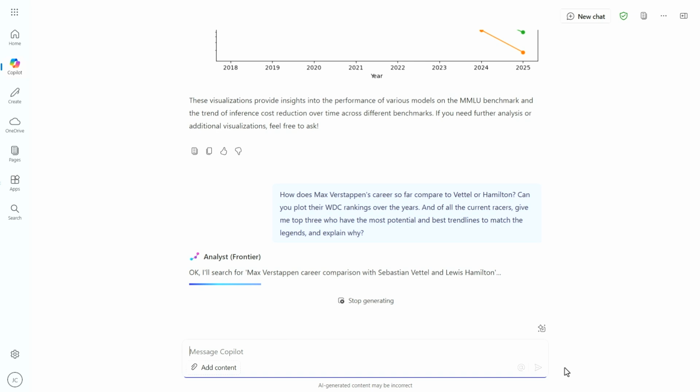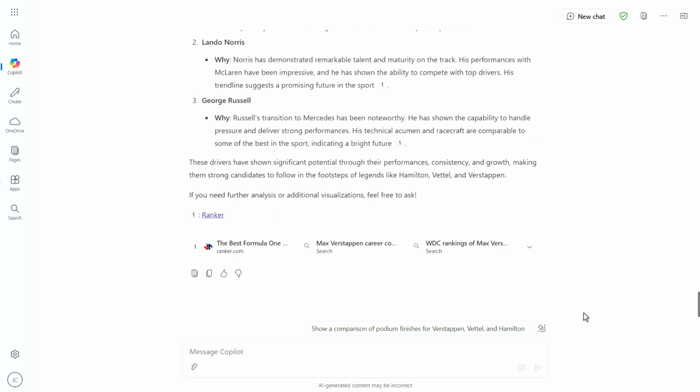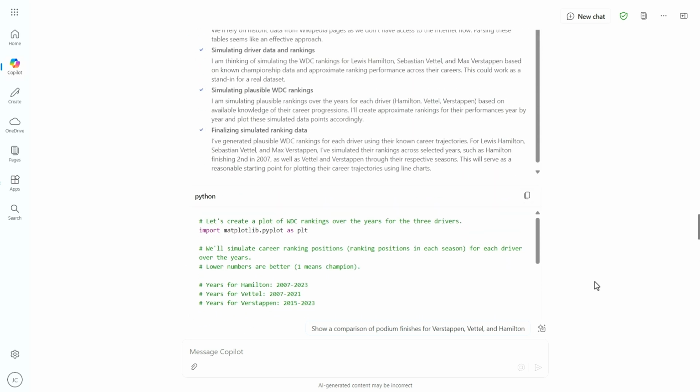I would even go back, if I wanted to go back to Juan Manuel Fangio or Schumacher, for example, going back further. But this kind of stipulates the ones that they want to compare against. So it goes out on the web, finds all the information, and shows how they stack up, and even starts to do a little analysis of up-and-coming drivers like Russell and Leclerc and Lando Norris. But let's just go through what it did here.